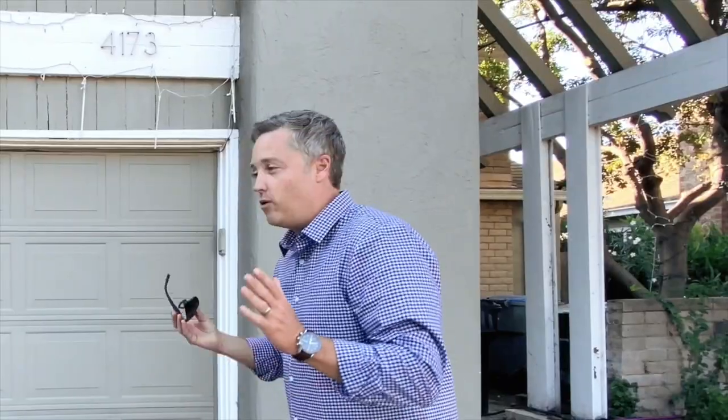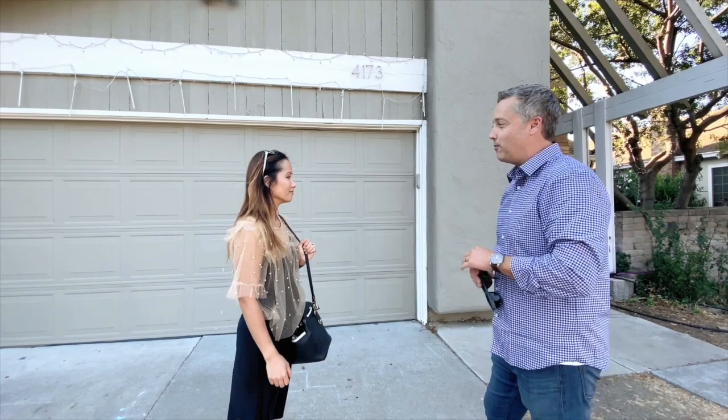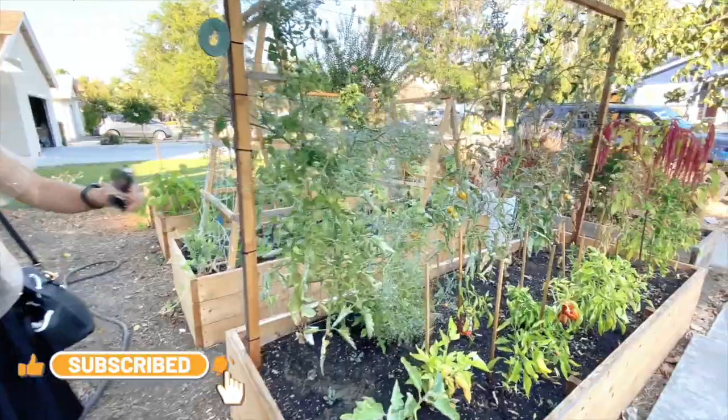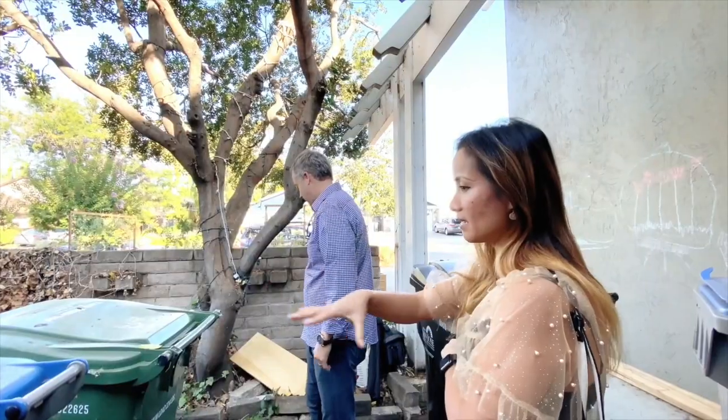I know. Why don't we walk through and give a game plan for what we should be doing to get it ready for market? Yeah. So I love this garden bed. It's perfect for COVID, isn't it? But I think this should be in the back. Possibly painting the facade. I like the enclosed front yard.